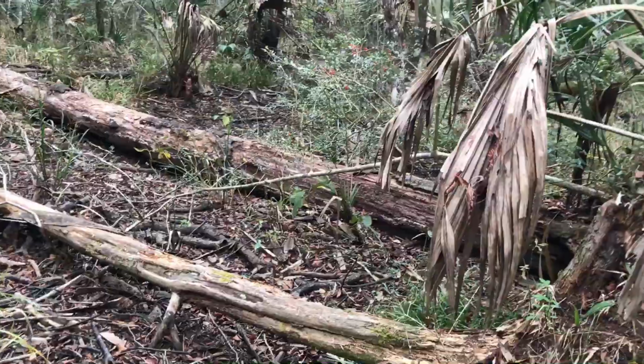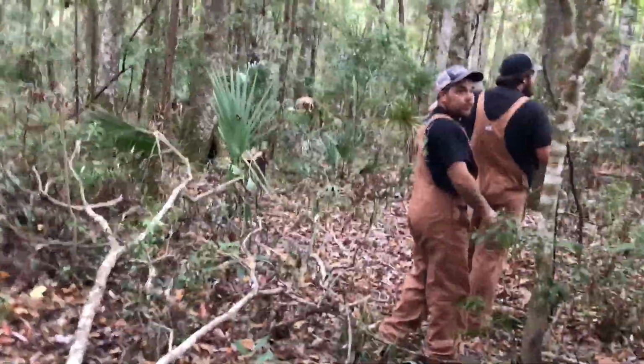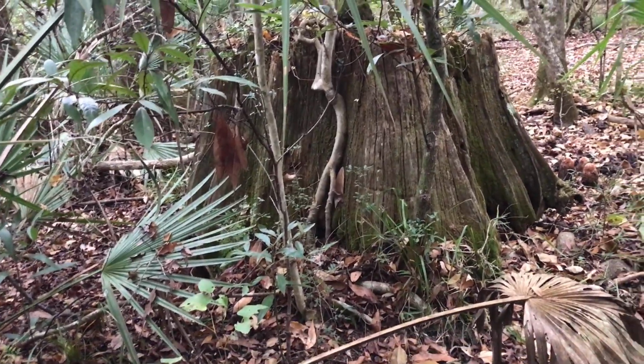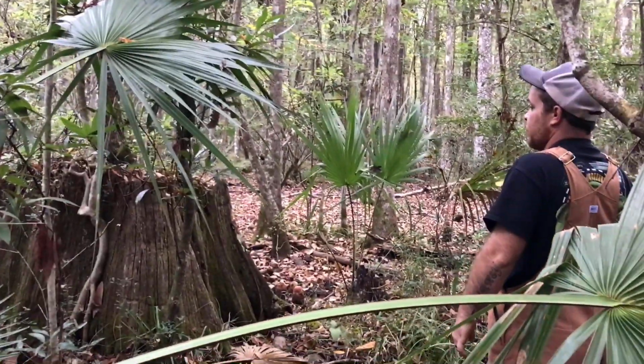I believe that's an old oak tree. Like an old cypress pond. We've now come out of that cypress pond. Another big cypress trunk. Let me back up where I can get Jason in it so you can tell how big it is.